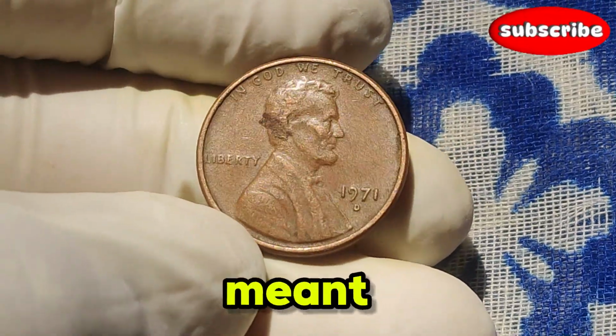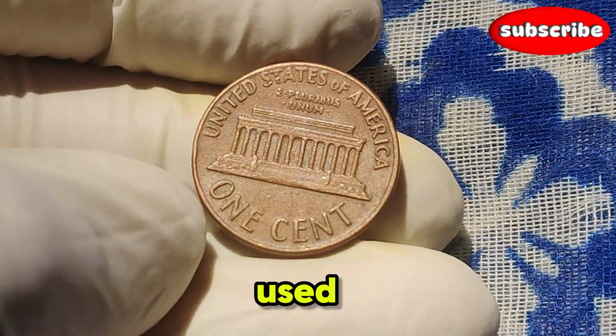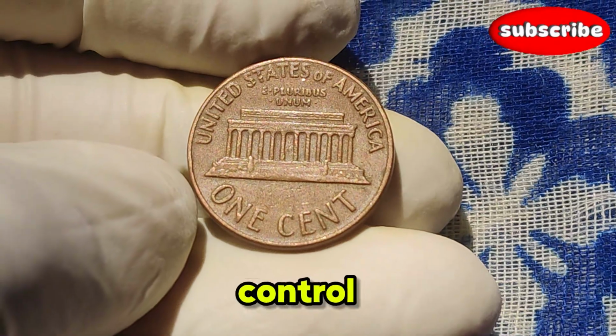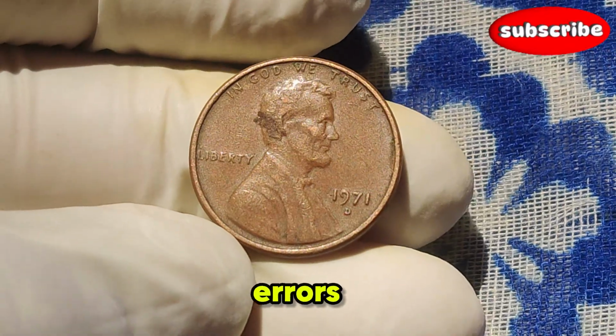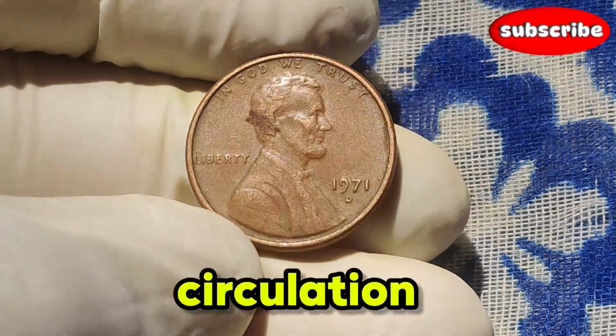Massive production numbers meant that minting equipment operated under intense pressure. Dies were used for longer periods, presses ran continuously, and quality control systems sometimes struggled to keep pace with the volume. Under such conditions, the chances of unusual errors increased, allowing coins like the 1971 penny to enter circulation with fascinating imperfections.